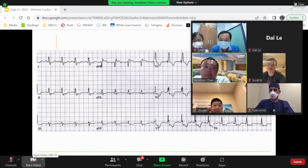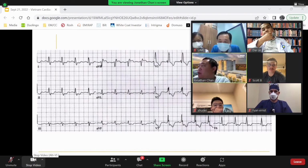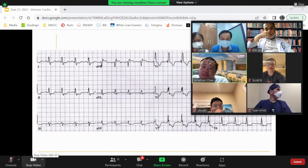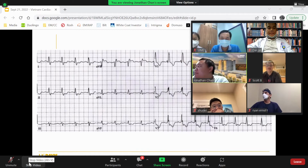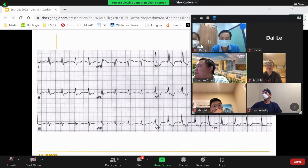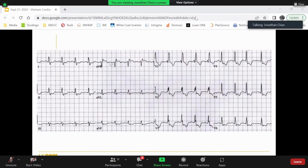It may not be completely there, but sometimes it can show partially there as well. They're still doing a lot of research in this area, but there are a couple of mechanisms, including subendocardial ischemia with ST depression in the lateral leads, which produces reciprocal changes here. These are the depressions, and this is the reciprocal ST elevation. Or you may have an infarction at the basal septum, the bottom part of the heart, that's producing the aVR.